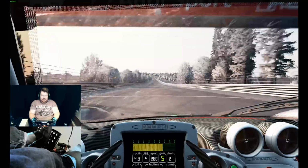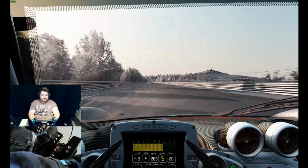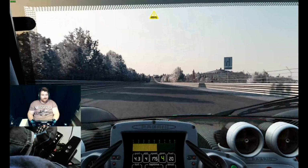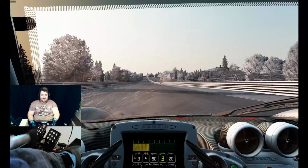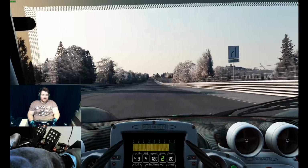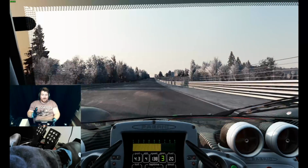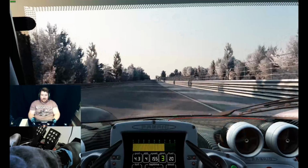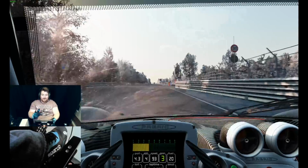We'll head back to the pits and see, because to be honest, for this sort of driving I turn everything off. I turn all the displays, the HUDs, off, because it's so nice to be completely immersed in what you're doing. I've got this big old telly in front of me as well, which really helps with that immersion.